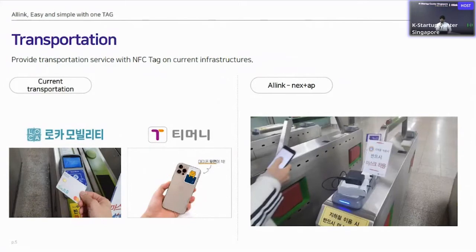NFC function for iPhone is limited, except for Apple Pay, of course. That is why Korean iPhone users are not able to use their mobile to get onto the subway or use their iPhone for transportation. But all our demonstrations use iPhone and its NFC function. I'm not sure why the video is not playing, but okay. I'll just explain how the video works.